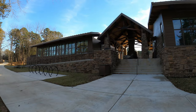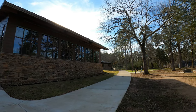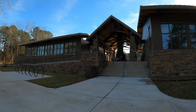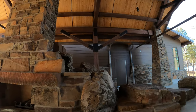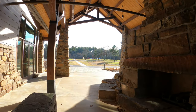Brand new facility. It's not even opened yet. In fact, the park rangers were telling us that they were actually going to start moving into this place this December. And of course, again, this is Thanksgiving Day. Nice little fire pit right in here. That's pretty cool.